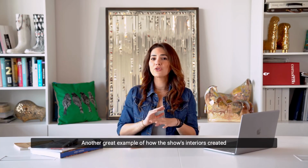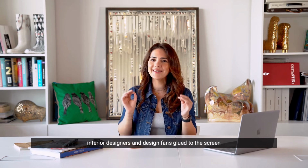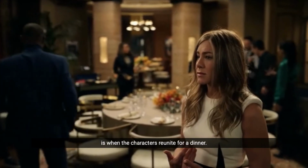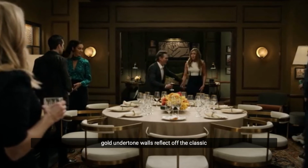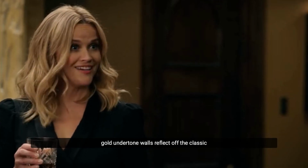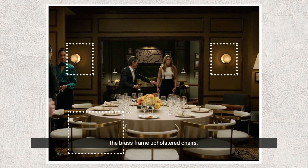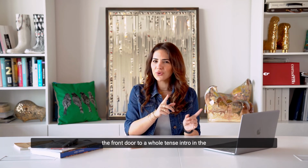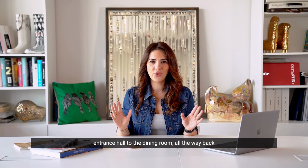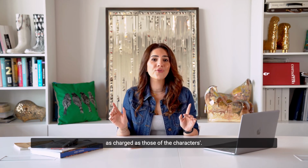Another great example of how the show's interior created the overall feeling for the scene while making us interior designers and design fans glued to the screen is when the characters reunite for a dinner. The warm lights, backdropped against bronze and gold undertone walls, reflect off the classic paneling while contrasting with the modern elements, for example, the round table and the brass frame upholstered chairs. The whole setup and the way the scene moves from the front door to a whole tense intro in the entrance hall to the dining room all the way back out into the elaborate hallway gives a feeling that is as charged as those of the characters.